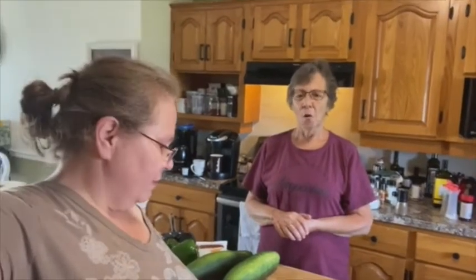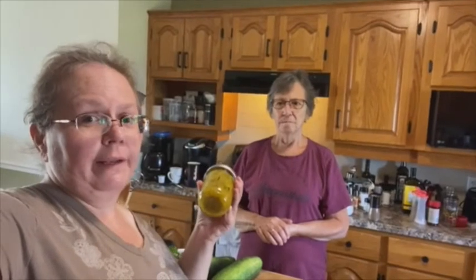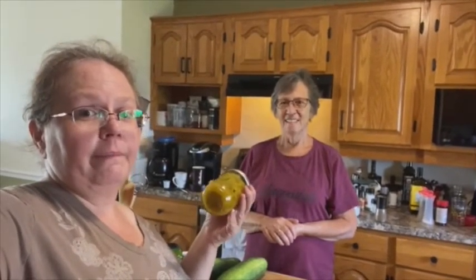Zucchini relish tasted good though, didn't it, Mom? Yes, it did. Woo. Very good. So now she's going to take it home and she'll eat it once and then she'll save it because it's my mother. So that's it for us for now.